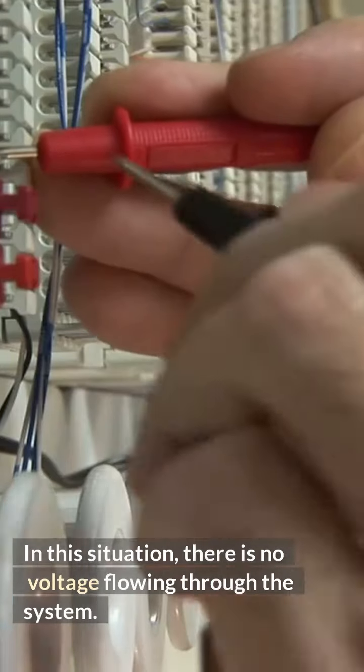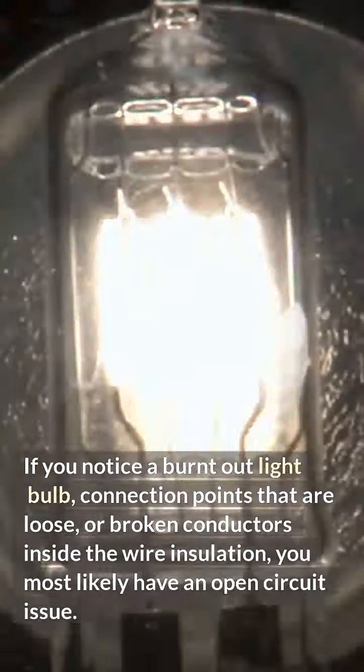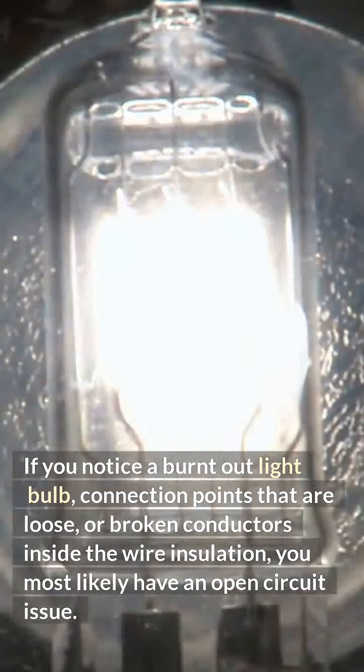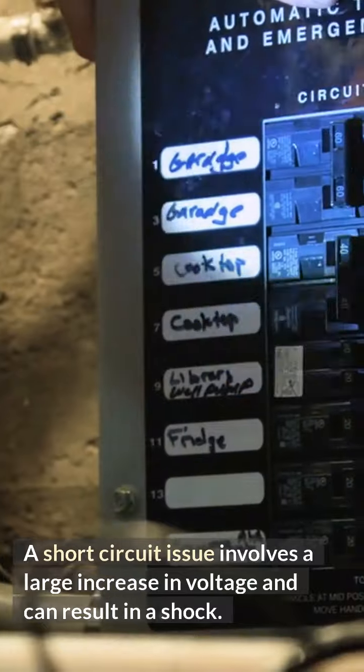In this situation, there is no voltage flowing through the system. If you notice a burnt out light bulb, connection points that are loose, or broken conductors inside the wire insulation, you most likely have an open circuit issue. A short circuit issue involves a large increase in voltage and can result in a shock.